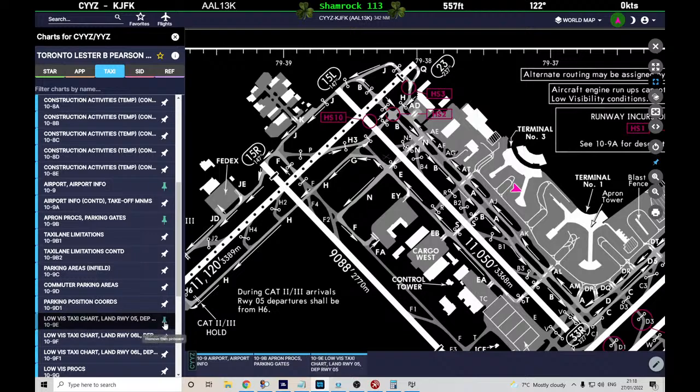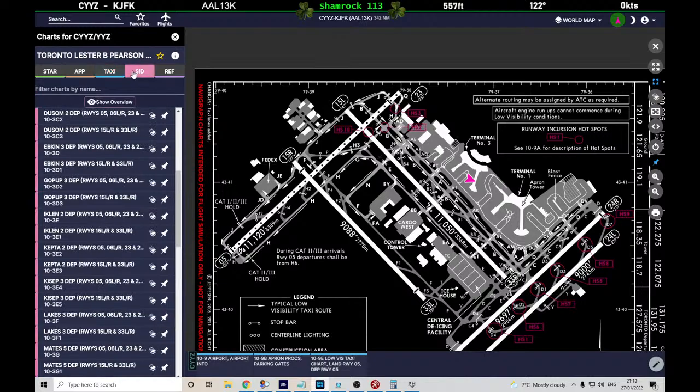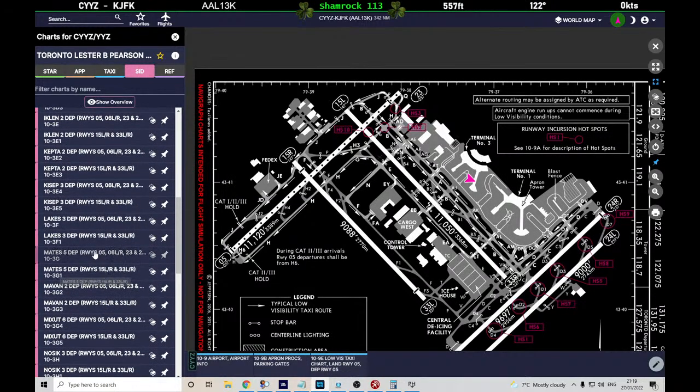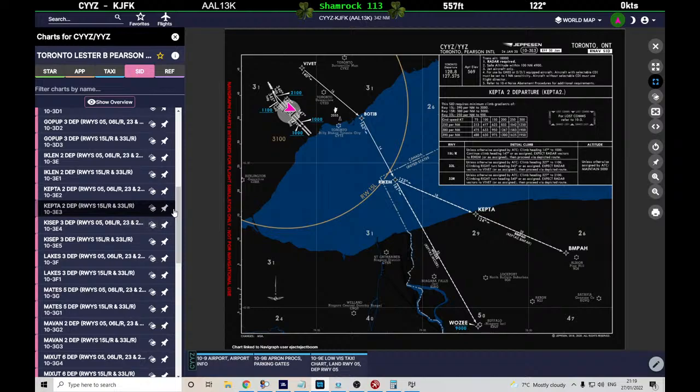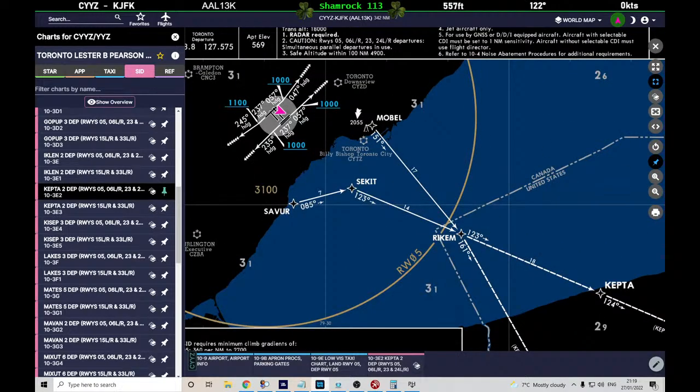And we'll keep this one as well. We're going out of 23 from here, so that's handy. Kepta 2 departure. Yeah, Kepta 2. So far we have to be cleared for the Kepta 2 departure. Where's Kepta 2 departure from? Oh, there it is, from 23. Okay, let's just see what he has to say now. Information latest is Lima. Yep, hasn't changed.